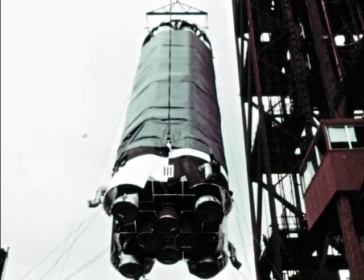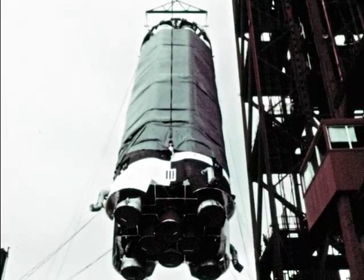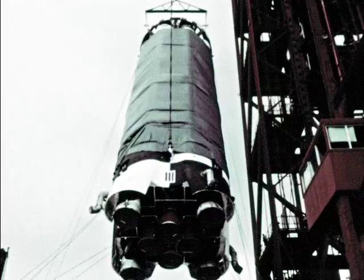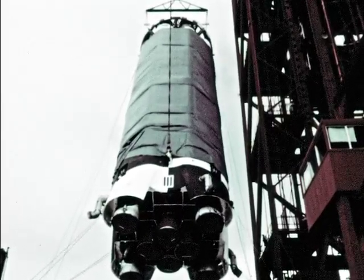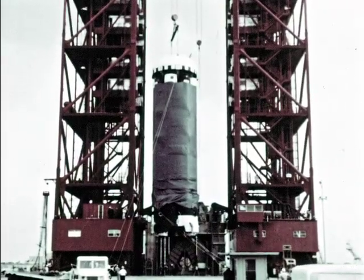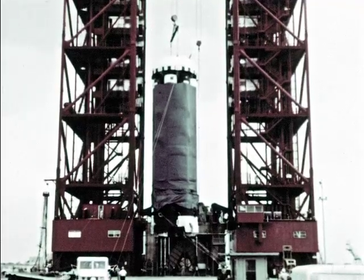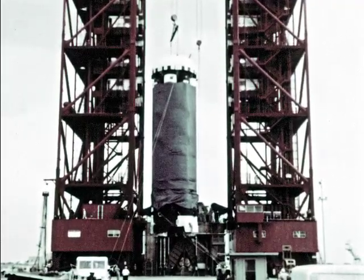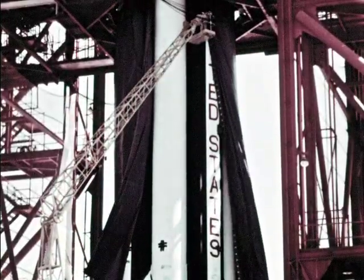The inner 4 engines are fixed in position, while the outer 4 engines are movable to provide directional control during the powered flight. Lowering the booster onto the pedestal is the first assembly operation. The booster rests on 8 steel arms, 4 to support the vehicle, and 4 to both support and restrain the vehicle until proper engine ignition has been achieved. Technicians remove the plastic sheath.